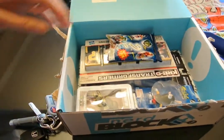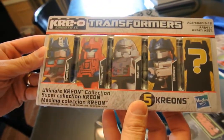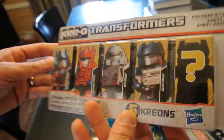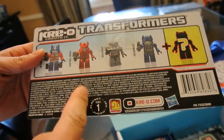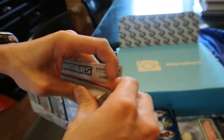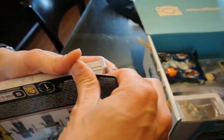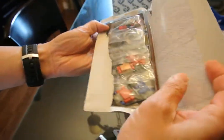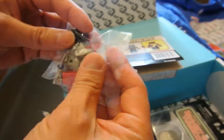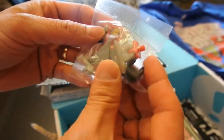And, oh, I want to go for the Transformers first. Ultimate Creon Collection. I have no idea what this is. Oh, this is like a Lego thing. I don't know if it's a rip-off exactly, but it's like a Lego clone type thing. It's sort of like half Mini-Mate, half Lego action figure. It's very much like Legos. It's even got the modular kind of bodies.